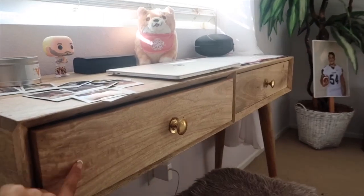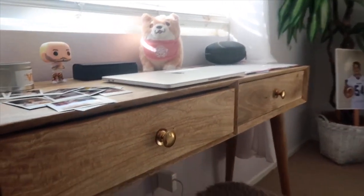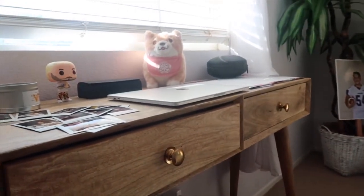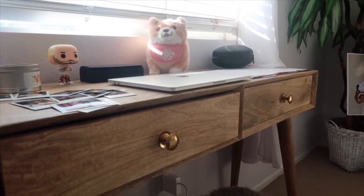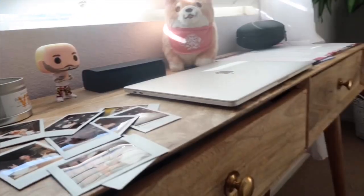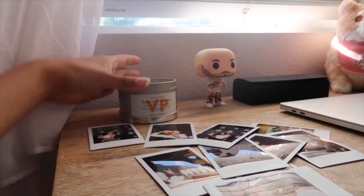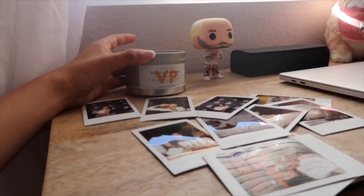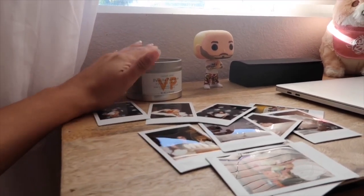But it only has 2 drawers, which is perfect for space and organization. As you can see, I don't really have a lot of storage options in my room, so any storage I will take advantage of. But right here at the top of my desk, I have one of my favorite candles right now. It is the Vanilla Pumpkin from Trader Joe's. Super fall, love the vibes.